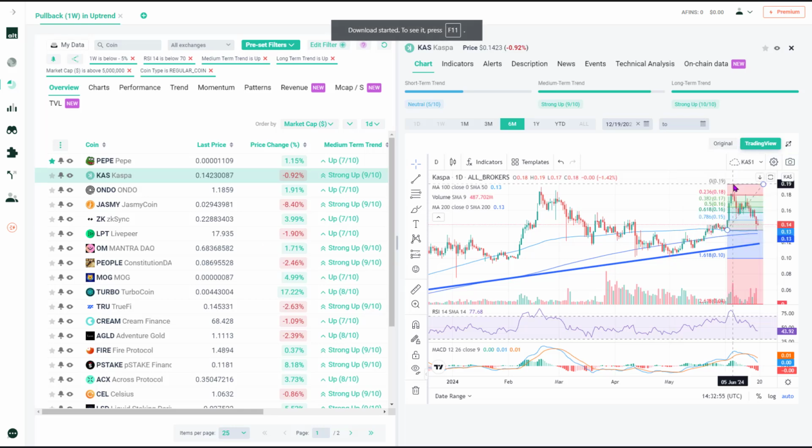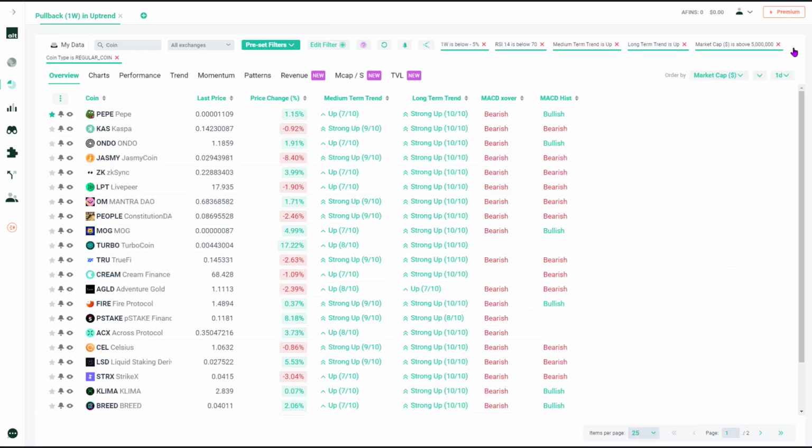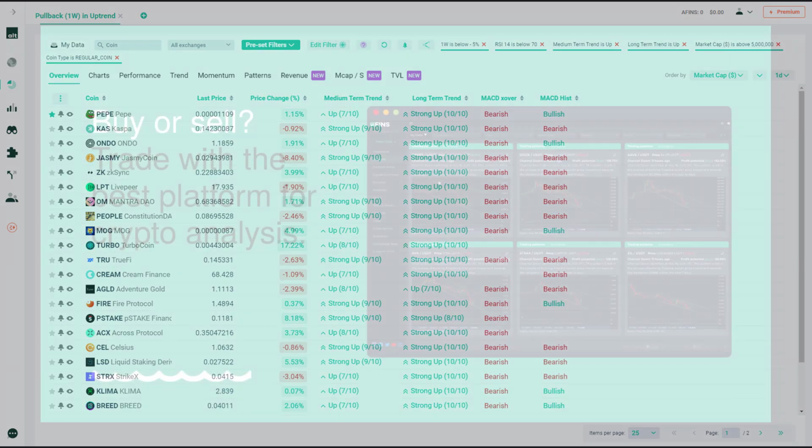altFINS' mission is to help traders easily discover trading ideas and analyze and monitor their portfolios. We hope that this integration moves us closer to our mission's objectives.